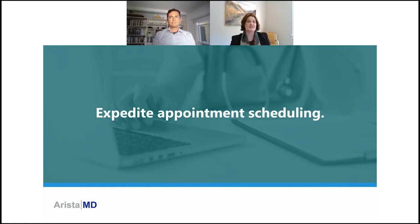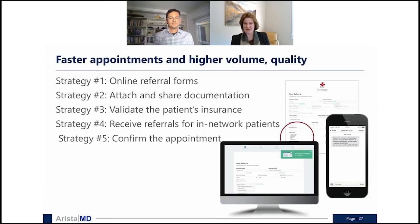We've supported thousands of PCPs and their patients across so many types of organizations and specialty care practices, that we know the challenges that those PCPs are having getting their patients booked. And so let's recap what Jeff has already presented to you in terms of strategies, and just quickly review how they help you make faster appointments and create higher volume and quality. One, an online referral form. We already know it's going to save a ton of time with the phone calls, with that fax machine. It's going to let you, strategy number 2, attach and share the documentation, which is so important.